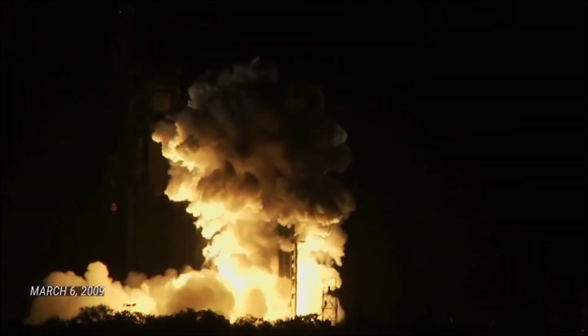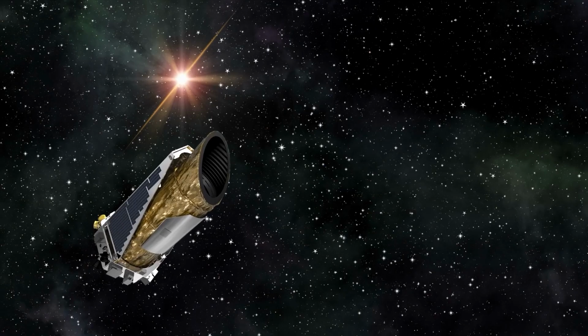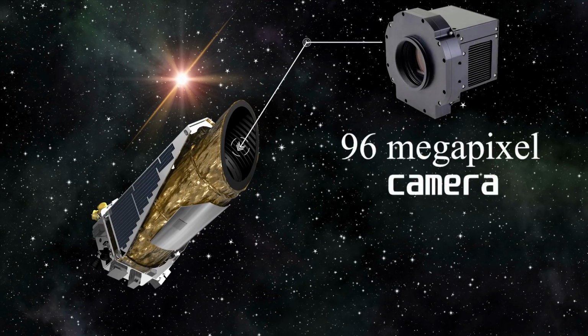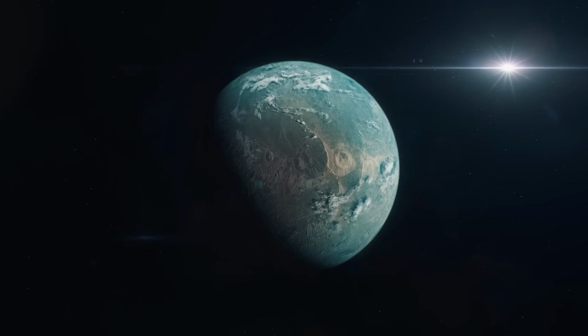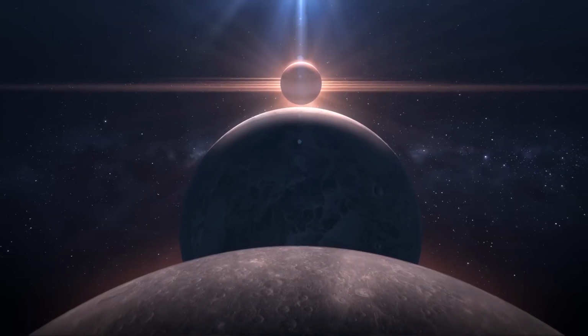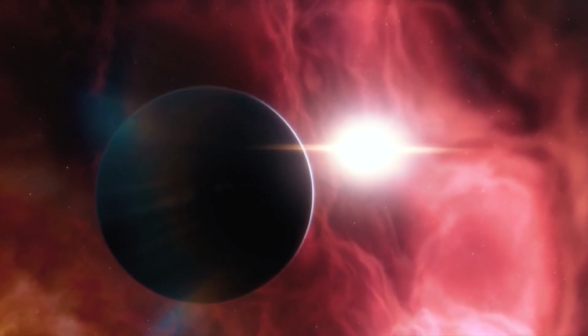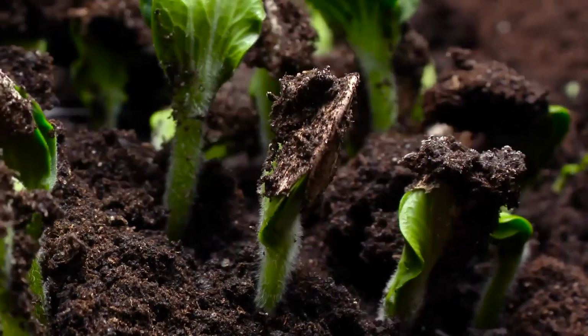At the time of the launch, it had the largest primary mirror ever sent into space, and it also had a 96-megapixel camera to process the light. Astronomers were interested in finding out just how many stars have planets orbiting around them, and how many of these extrasolar planets, or exoplanets, have conditions that are suitable for life to develop.